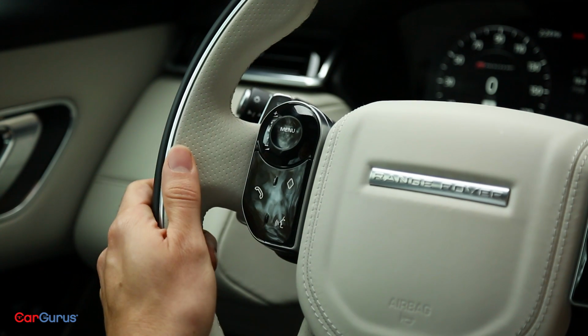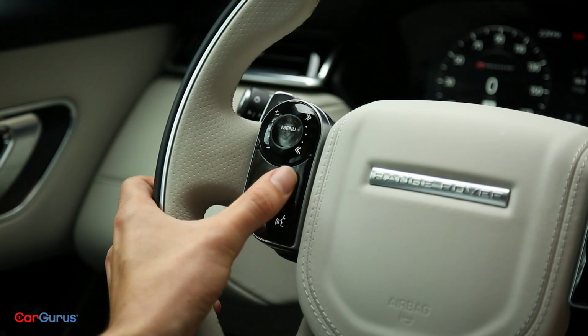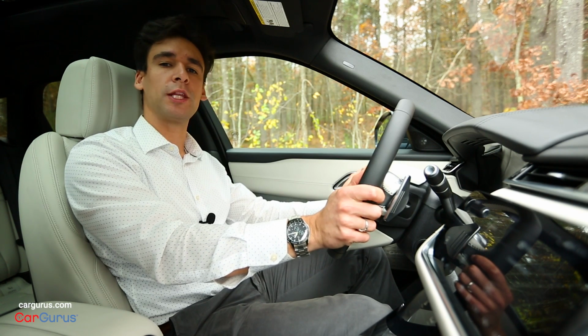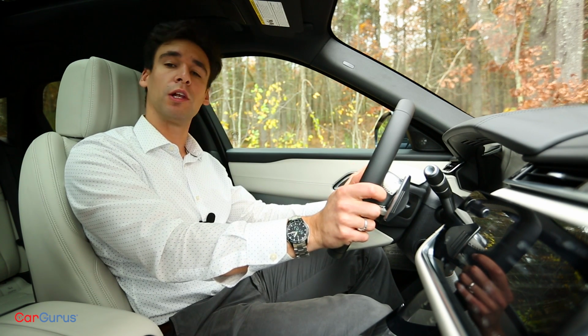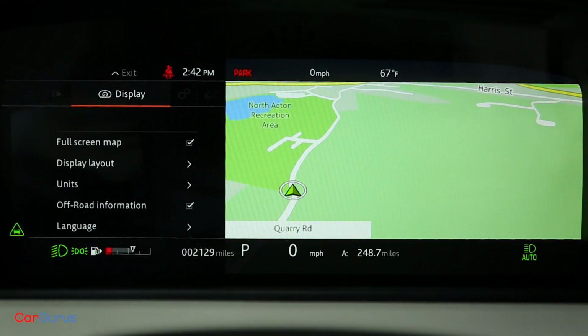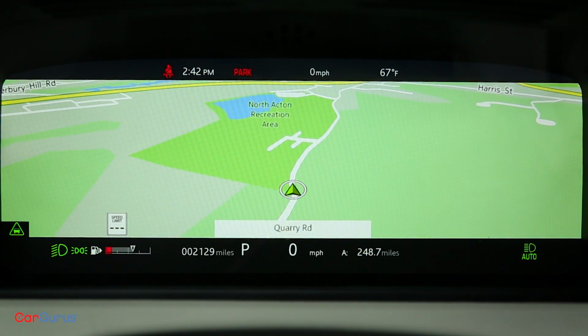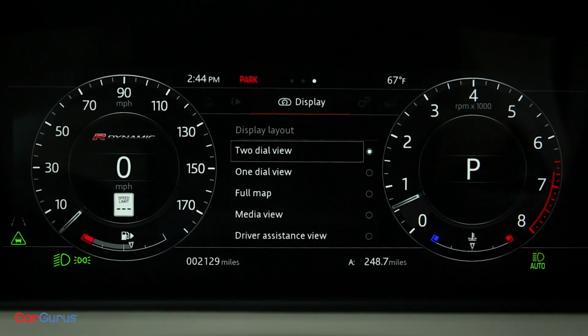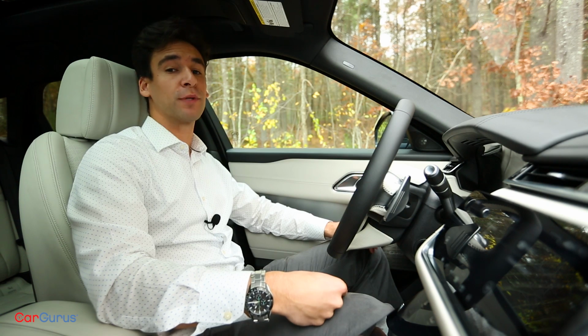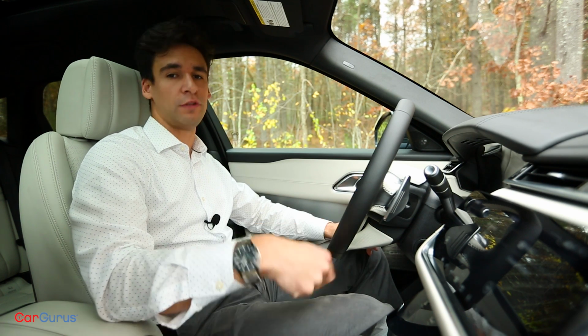Slide the volume up, sweep through menus, or just press it. This diamond button can be customized. A short press might mute the 23-speaker Meridian stereo, while a longer press might check your voicemail. The instrument panel has many layouts, including a map that can span its entire width. Now, it's not as simple to use as the virtual cockpit in Audi models, but it's pretty good. Just keep a cloth handy, because you're going to get dirty fingerprints all over these screens.